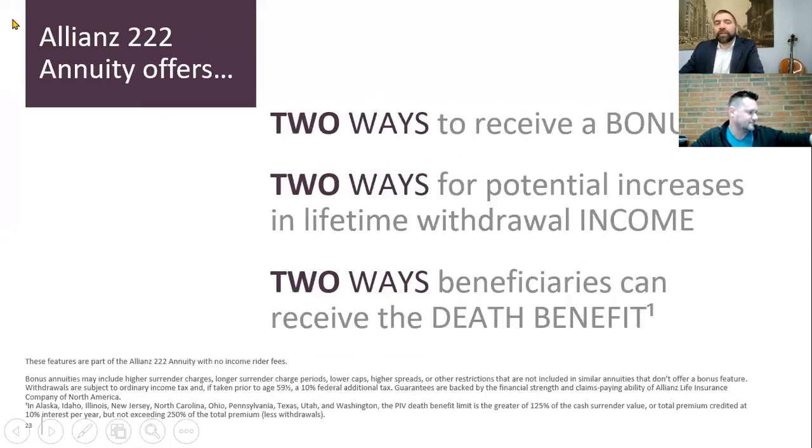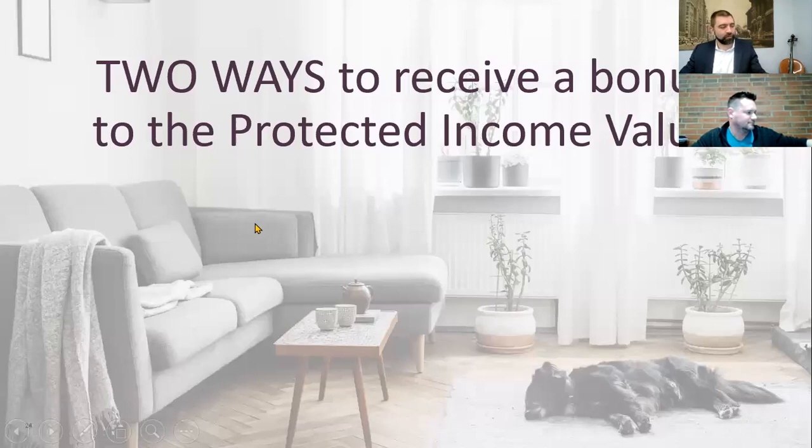All right. So Allianz 222: two ways to receive a bonus, two ways for potential increase of lifetime withdrawal income, two ways beneficiaries can receive the benefit. That is why it's called the 222. Again, it is a very popular annuity, so we're going to briefly walk through it.